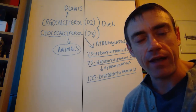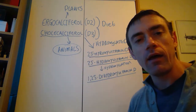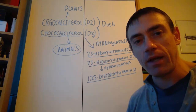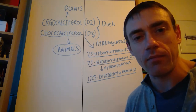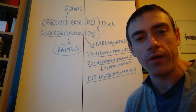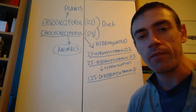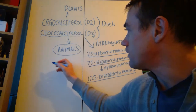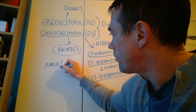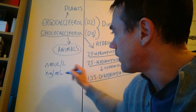Supplements do seem to have an effect in terms of raising our plasma levels of 2,5 hydroxy vitamin D. And the question is, what should our plasma levels be? Now, there are two units to measure plasma levels. When I refer to plasma, I'm referring to a part of the blood. They're referred to as plasma levels, but really we're talking about blood levels. So there are two ways of measuring vitamin D. We have nanomoles per litre, and we have nanograms per milliliter.